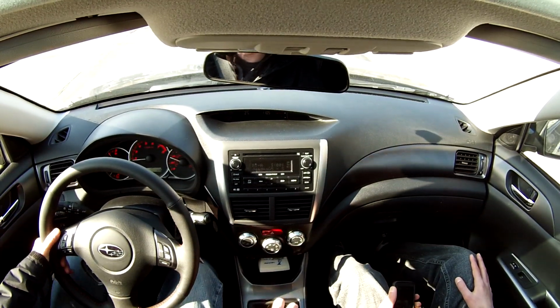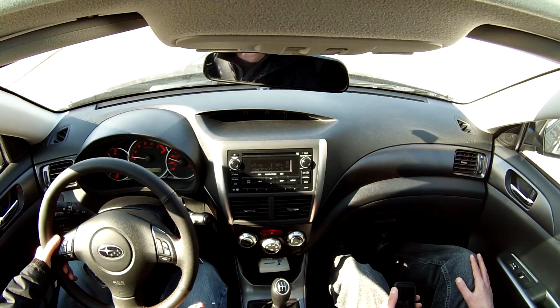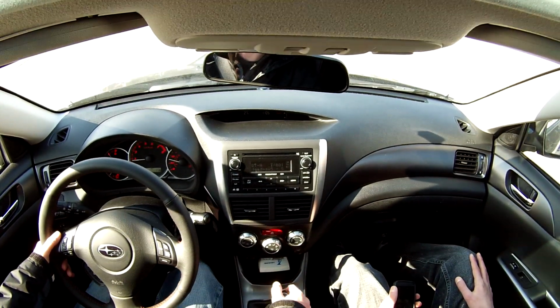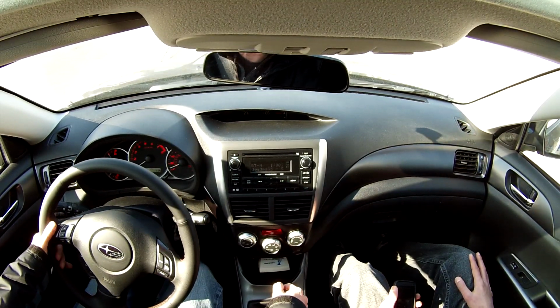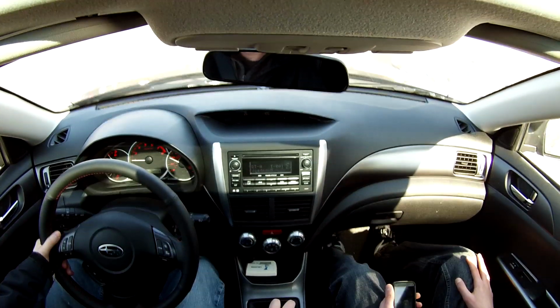I thought right off the bat I was going to have to drop some different springs into the car, but really, the stock handling on this WRX is very good.